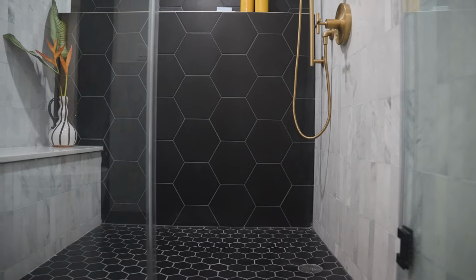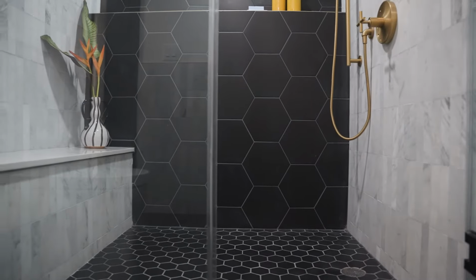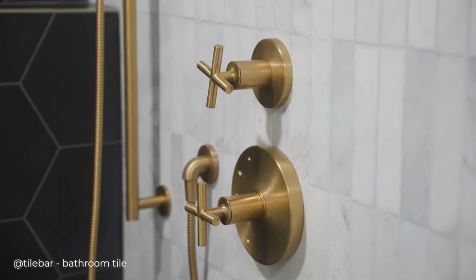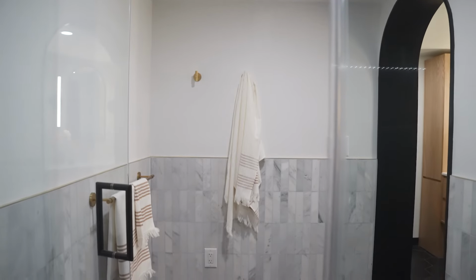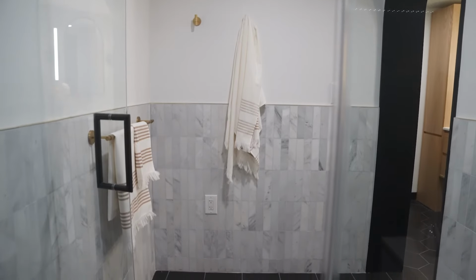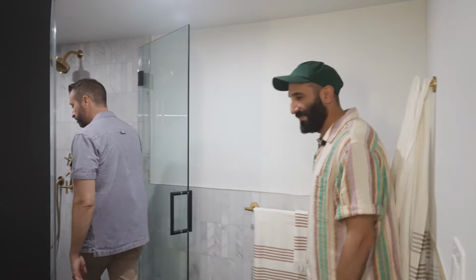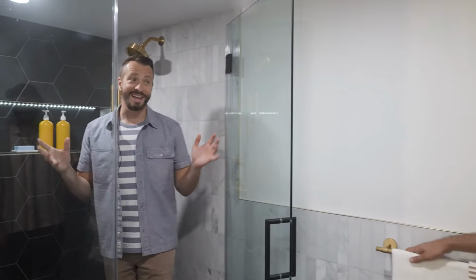Really love the dark tile. We brought this dark tile all the way in through the floor and then up on the shower wall. And then we have a contrasting, really nice marble that we did in a vertical stack. And I just think it really elevates this entire space. And although the ceiling is low, this shower is enormous.